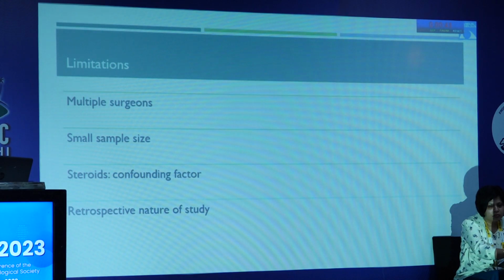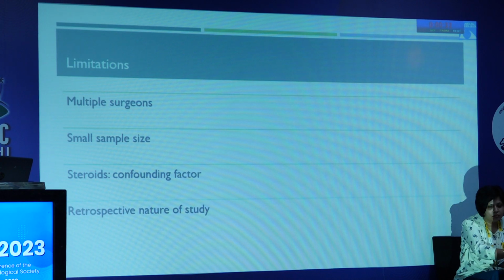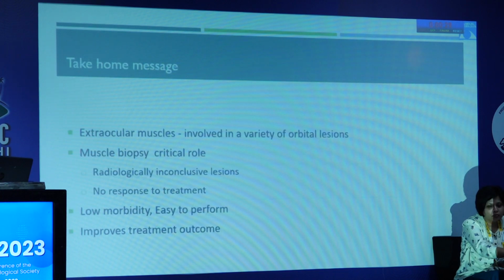The limitations in our study were that a single surgeon did not perform all the cases, and our sample size was too small to bring out the association between the patterns of muscle involvement and the disease. The use of steroids before the biopsy could have been a confounding factor, and the retrospective nature of the study could have introduced an investigator bias.